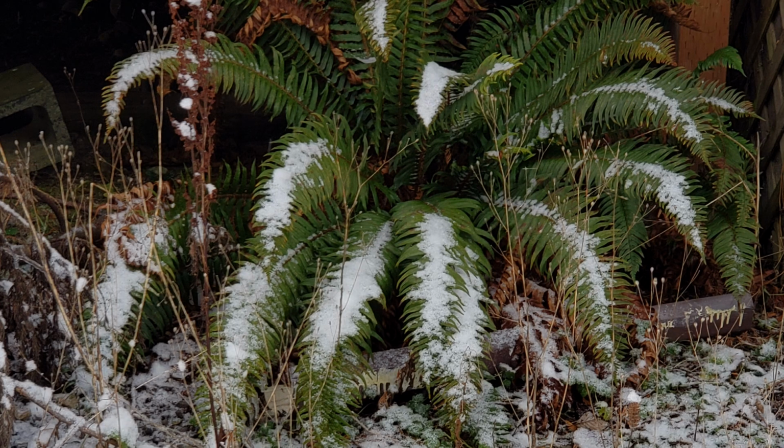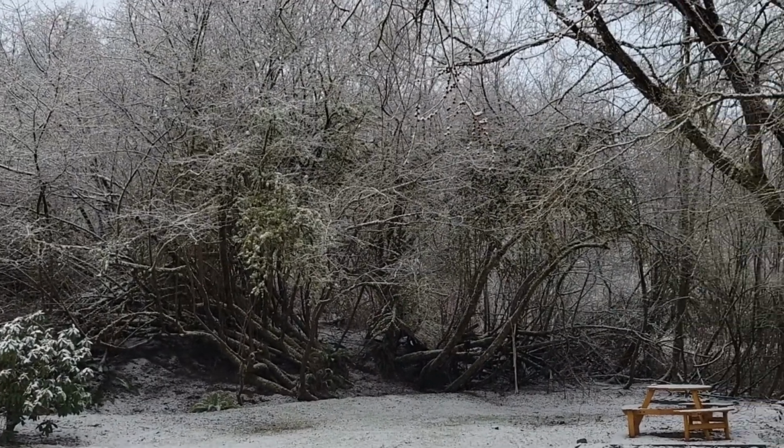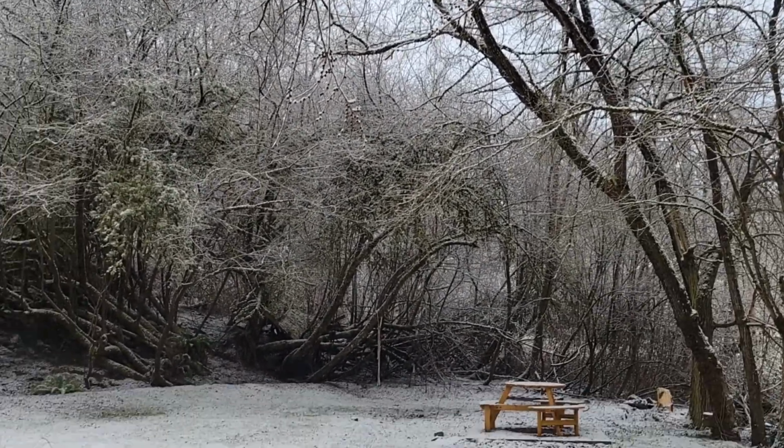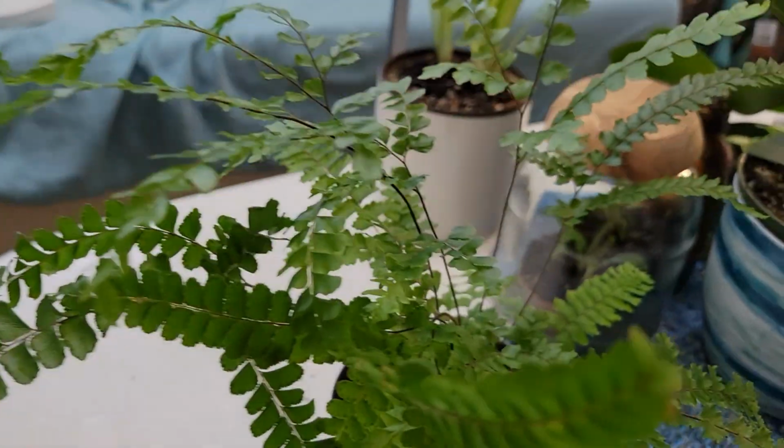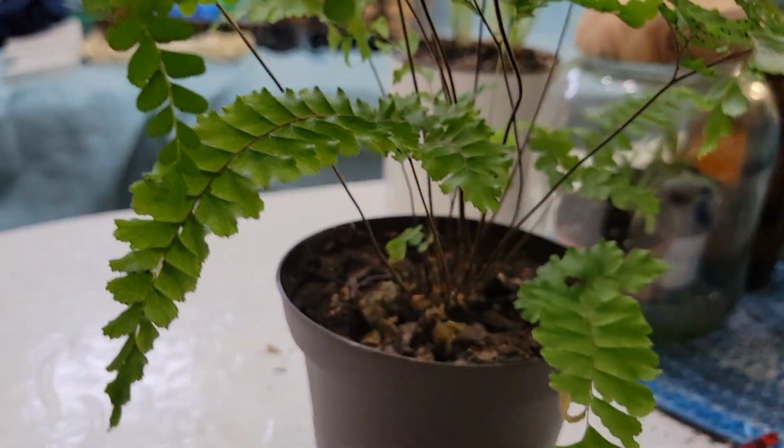I have seen ferns out here. They don't all go dormant. They will literally stay big and bushy and then have the snow fall on them and then plop back up and grow new growth in springtime just fine. Ferns are not weaklings. There are hundreds and hundreds of varieties of ferns out there, and they live in all different kinds of conditions. They're one of the oldest plant species in the entire world. It's so freaking cool.